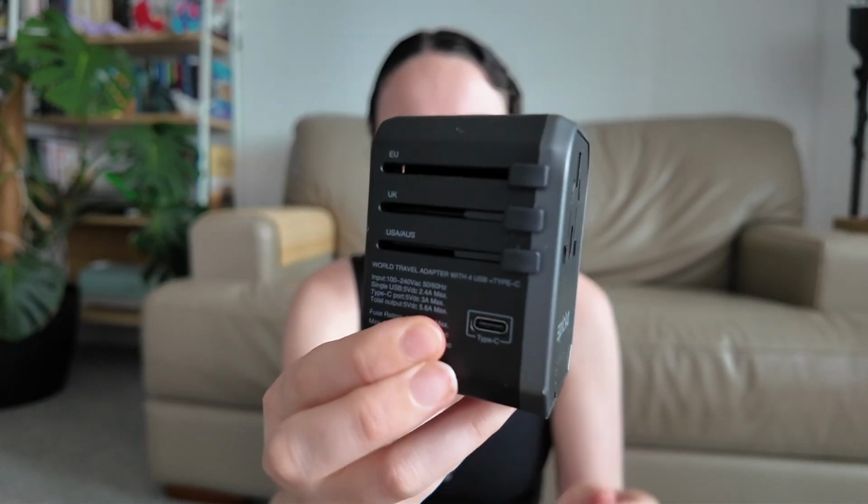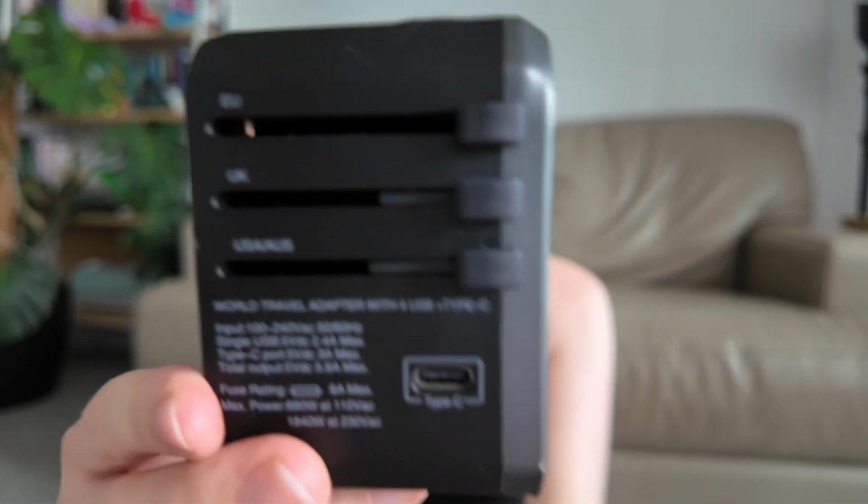This is a cool adapter. It does every country. You basically just slide out from the side what country you want, and then you can plug whatever kind of plug you want into the front of it, and then it locks out once it's actually fully extended, so you have to press the button to get it to go back in again.